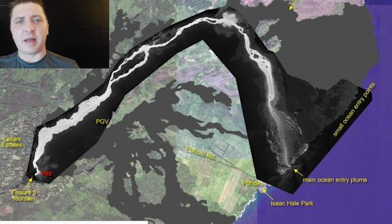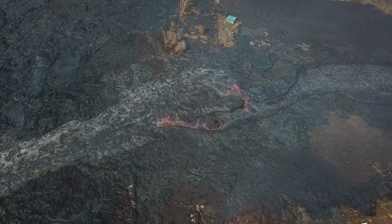Here we have a thermal map produced by the USGS, and this one is from July 17th. It shows two different things here. The first is up at Fissure 8. We have those overflows from the fissure itself, and those are shown in the lighter gray. The second is down near Pohoiki and that ocean entry, continuing to advance slowly towards the boat ramp more and more each day. And that diversion up by the Pohoiki crater is really accelerating this process.